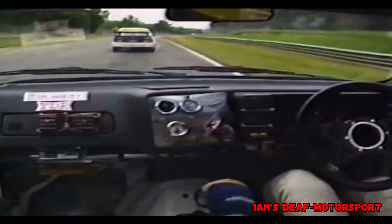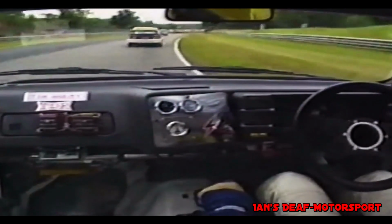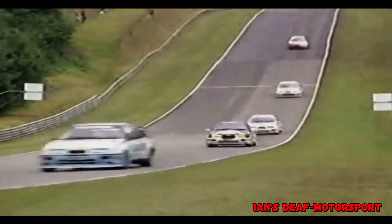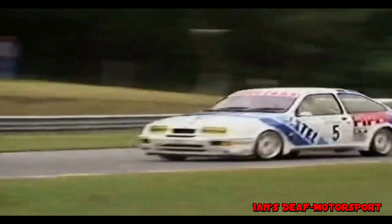He has had a poor season so far this year. He used to drive a big V8 Rover, and now he's in the Ford Sierra Cosworth with a Terry Drury prepared engine, and it's going much better. So Rouse leads, Jones 2nd, Harvey 3rd, there he goes.